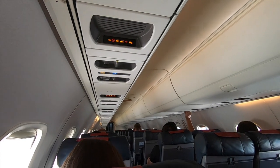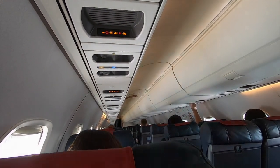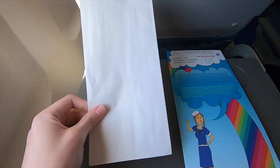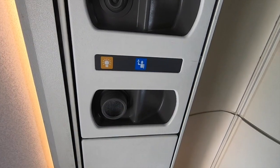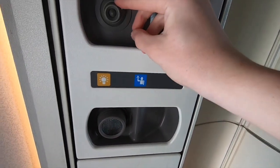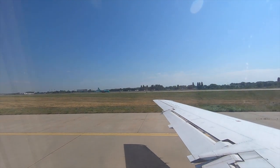Windrose is growing very fast in the domestic market of Ukraine. They currently connect 8 cities to Kyiv with very low fares. The days of in-flight magazines are sadly gone for now, and Windrose is no exception. In the seat pockets, you'll find a safety card and an air sickness bag. I am very happy to report that the overhead panels not only have a light, but also have an air vent. Thank you, Windrose.